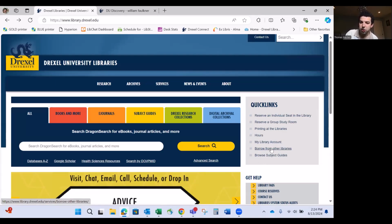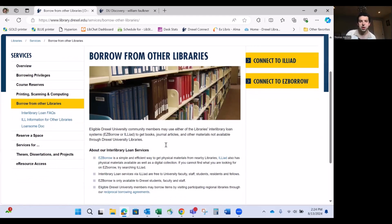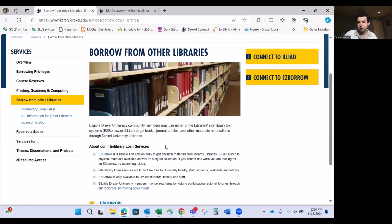Borrow from other libraries is something Caitlin's going to go a bit more in depth about. But basically, if we don't have a book physically and that you want, you might still see it in the catalog before you narrow down the search. I'll show you that in a second, but this is how you would be able to get that book potentially sent to us from another academic library, and it would be placed on the hold shelf for you to come pick up at the service desk. The only difference between Easy Borrow and Iliad is that Iliad is interlibrary loan. It's a global system that pretty much every academic library participates in, whereas Easy Borrow is a more local consortium of libraries. So I would just recommend trying that first. You're more likely to get the book sooner, whereas Iliad it could come theoretically from anywhere.